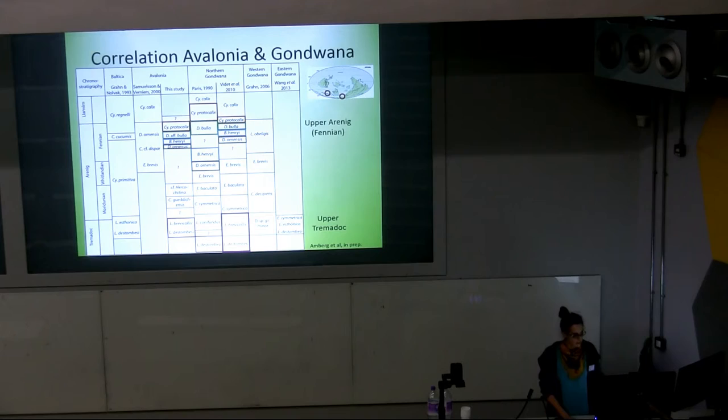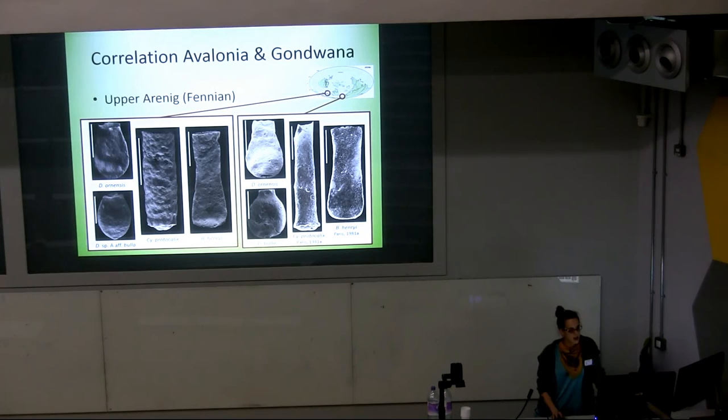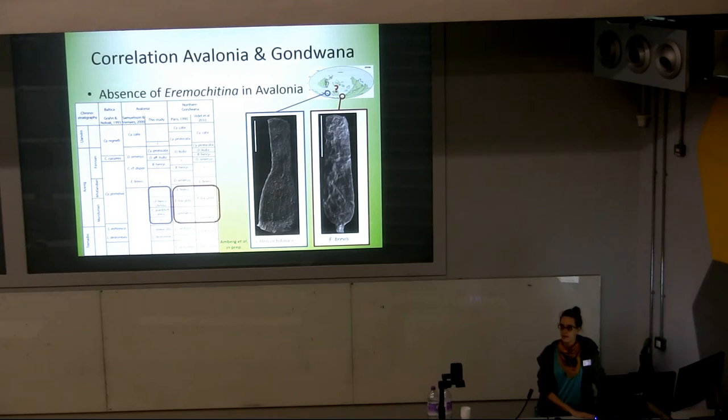So this is the Upper Tremadoc, and these are the specimens from Wales that you saw before. And these are Chitinozoans from the literature from Gondwana, which are really similar. And the same in the Upper Arenig: this is the Wales fauna, and this is the Gondwanan fauna from the literature. Again, similar. But unfortunately, in the stage that interests us, you recognize these specimens that we found in the Moroccan incision, Eremochitina brevis. Here, in the early mid-Arenig, we have a different fauna, quite different from the brevis. So we cannot correlate this early mid-Arenig.